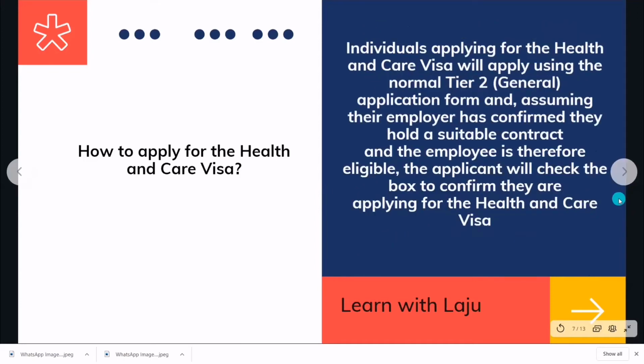Now, still on how to apply for the health and care visa. If you're applying for the health and care visa, you will still be using the normal tier 2 general application form. And assuming your employer has confirmed that you hold a suitable contract and the employee is therefore eligible, then the applicant will check the box to confirm they're applying for the health and care visa. So basically, it's still the same form as the general tier 2, but I believe there will be a box where you tick the health and care visa only after you've confirmed with your employer.